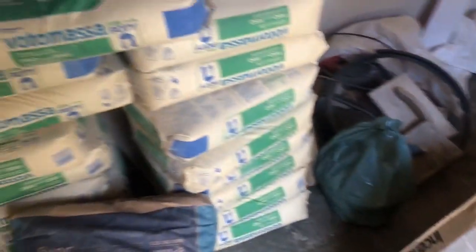Now the materials for the house in the back have arrived. These are the tiles for the house in the front. These tiles are for the bathroom. And there are some other tiles for the floor. This is all the cement, 20 kilos. I was quite surprised that it was 20 kilos, but we ended up using all of it.